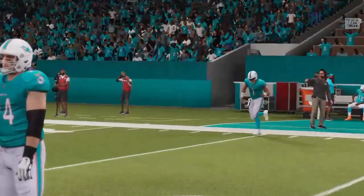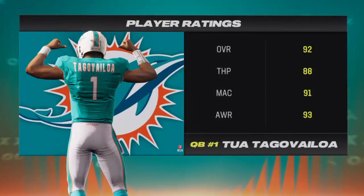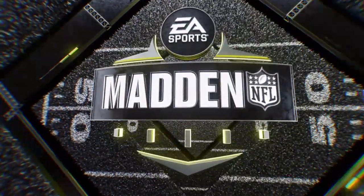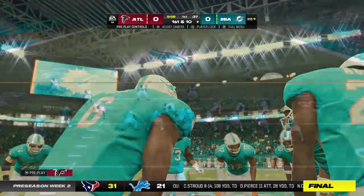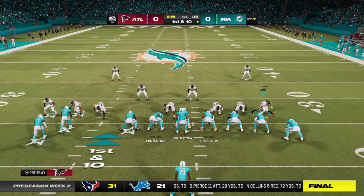Here is Tua Tagovailoa heading out to lead this Miami offense. If you ask coaches at any level to design their ideal leader of a team, I think they're going to check every box with this guy. He's got the poise to handle responsibility. He stays calm under any kind of pressure, and he brings out the best of his teammates each and every week.